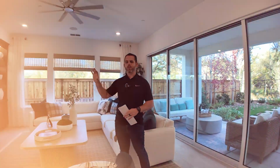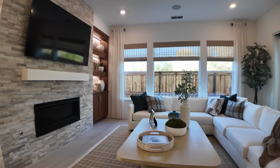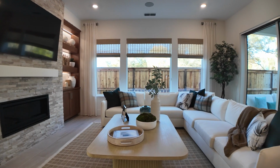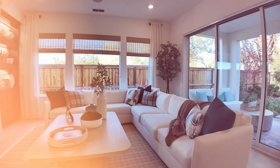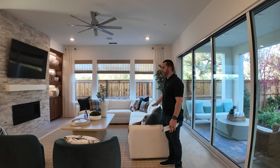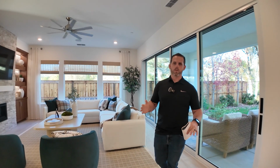The nice thing is you do still have the option to have a gas fireplace. Some people love them, some people don't really care about them in California, but it is still a nice feature to have. You have a nice ample living room space. You have plenty of space to put in a nice giant sectional if you want, or configure your furniture however you want to. It's always nice when you're not limited by the space, so you can do whatever couch you want.